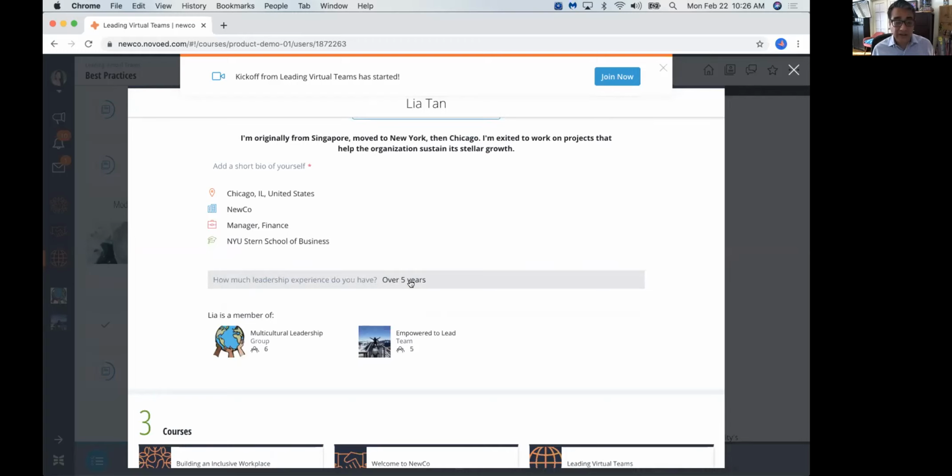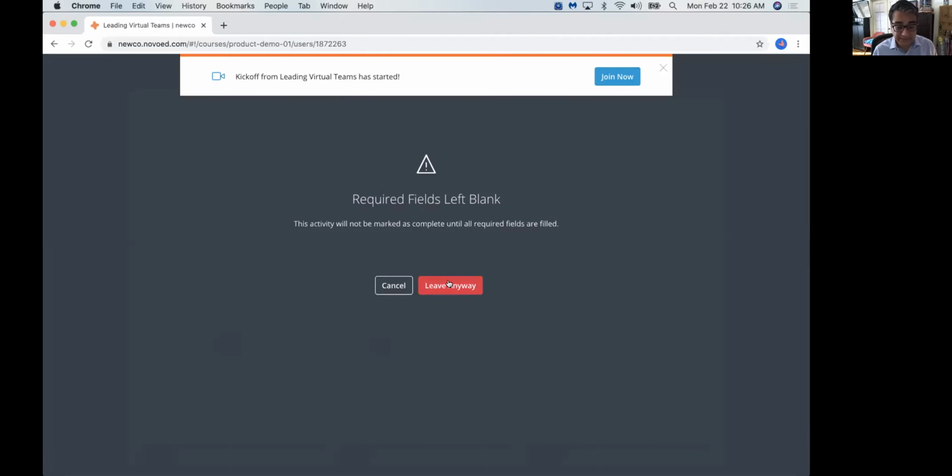These are all data points. We can query and run reports according to the information people are providing here. So if you want to find people in the same region easily, you could do that. If you want to find people that answered a question a certain way, like Leah having so much leadership experience, maybe you're looking for prospective mentors or coaches for a future cohort that's going to be going through this very same program. Well, you can certainly do that.